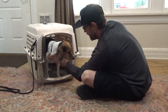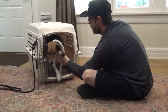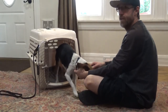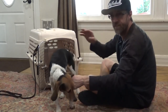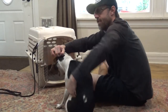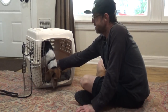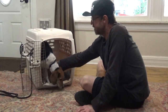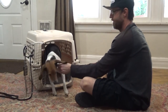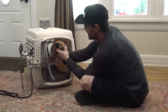You can see he just wants to get right out. And here he comes. You can see the nose opens when the body slows down. When the nose opens, everything slows down, because 60% of the information that the dog receives as truth comes from the nose. There. Nice. Oh, yes. It's just the escape now.